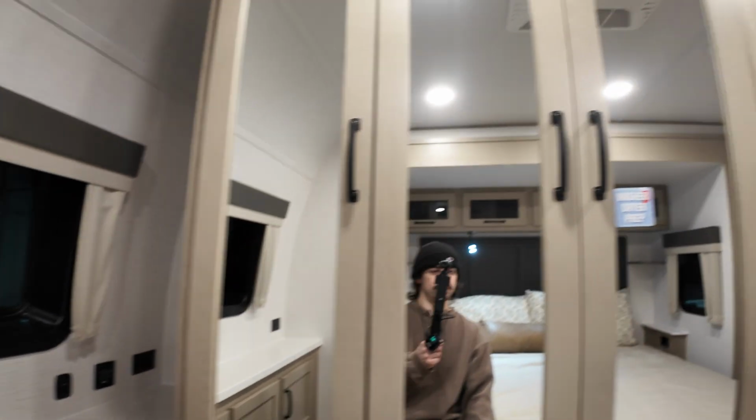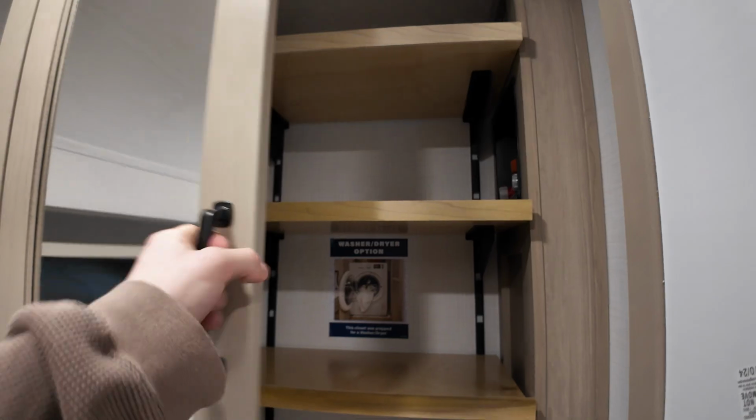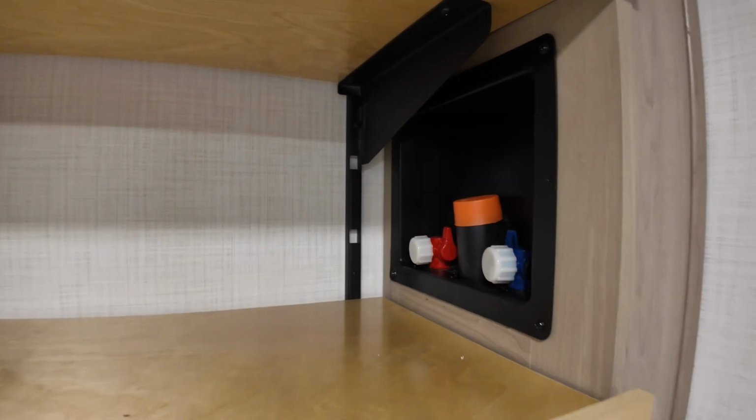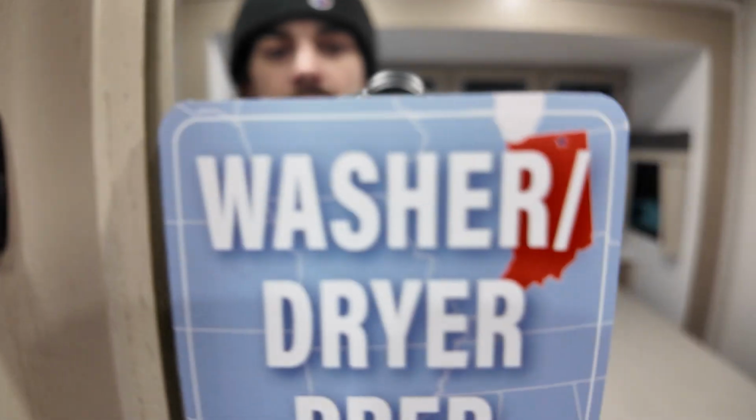You got the huge mirrored wardrobe sitting across from the bed. Gives you a great view of you and your partner trying to sleep. Tons of space in this thing. And that's right, you do have hookups for a washer and dryer. Says so right there. Read it and weep.